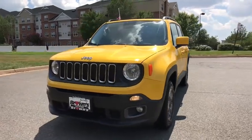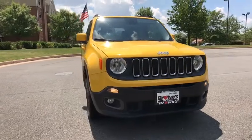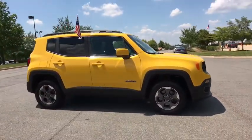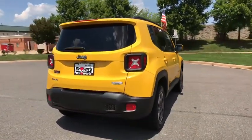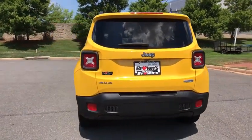Stop by and take a look at the 2016 Jeep Renegade. The Jeep Renegade offers full-size capability built into a smaller SUV. The Jeep Renegade is an incredible combo of smart technology, cool colors, and innovative materials. It has a capable command center with the tools you need for discovering everything that's out there.